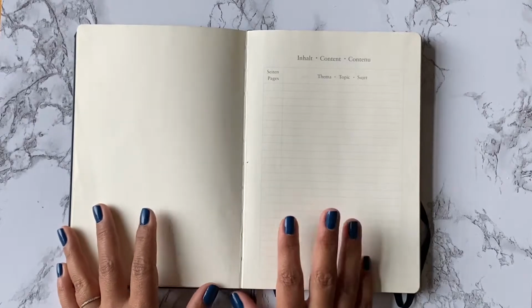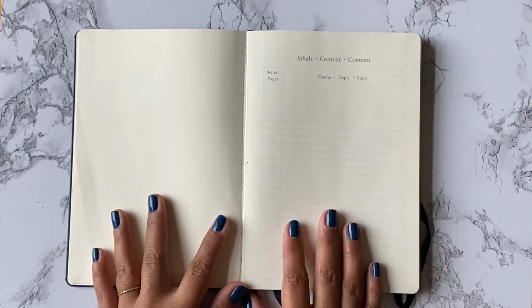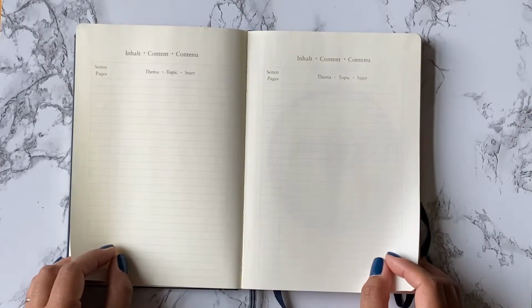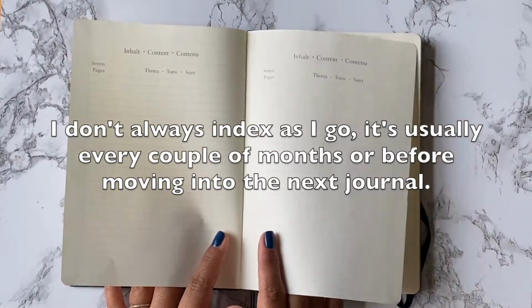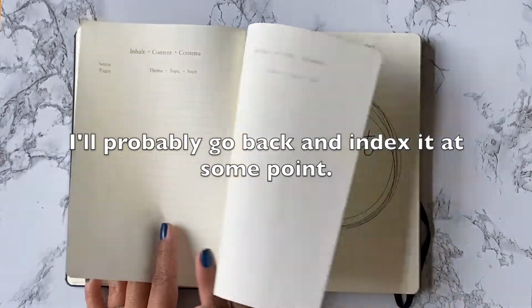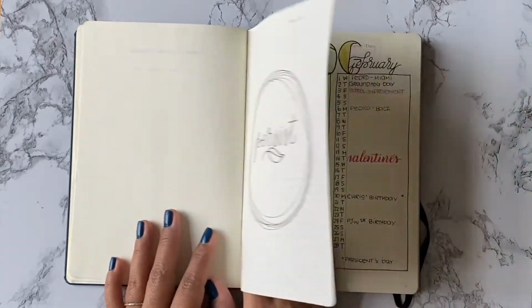All right, so the first thing that I noticed that is already different in bullet journal 3 compared to 1 and 2 is that for some reason I decided that I was not going to index anything. I'm actually quite surprised by this because I really do believe in the index system and I use it for every journal that I can remember, but I obviously forgot about this one. All right, so we've got our very first cover page being the word of the year, persist.